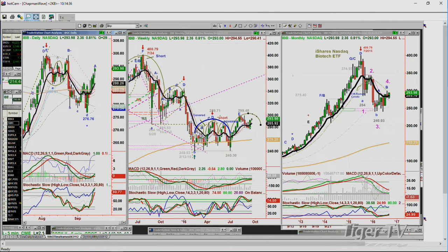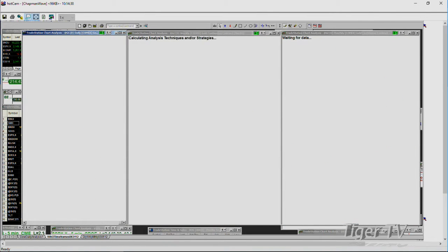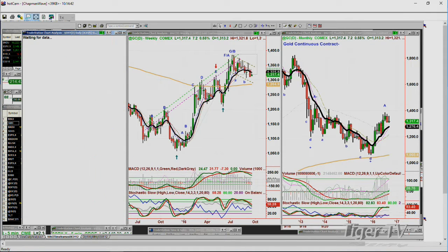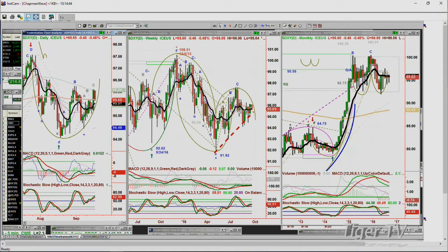Looking at the GC, gold is at 13.17, up 7. The dollar's pulled back a little bit, had a really nice session on Friday, and that's good. They're alternating. Gold and the dollar are just rotating every other day. The one is up, the other is down. I'll be back. We'll talk about bonds a little bit more, and I'll talk about some of the aspects to the market that I think are positive and what's not.